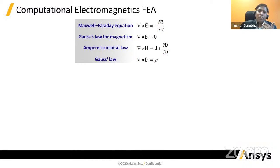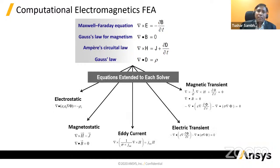Then you go into the FEA, computational electromagnetics. There you are actually solving the Maxwell's equations in a differential domain, right? You use the finite element algorithms to solve different Maxwell's equations. Of course, you won't solve all 4 of the Maxwell's equations. You will solve the set of Maxwell's equations which are relevant to your problem of the magnetics. So you may solve a specific set of equations using the FEA solvers that gives you the required results.